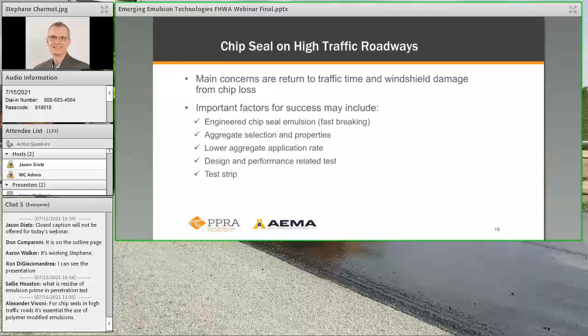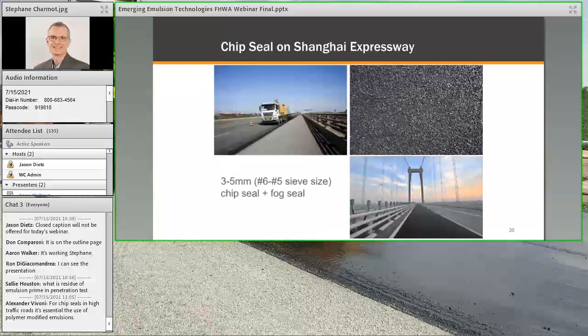Of course, the aggregate selection and some of the aggregate properties will also play a role in the outcome. Typically, if you don't want to have flying aggregate under the action of the traffic, you want to apply a lower application of aggregates. Furthermore, in the design phase, some lab work can be done to evaluate chip retention and make sure that the system is compatible and suitable for the condition it will be used for. Then, after the lab and the formulation is defined, a prudent approach is to do a test strip, basically building a short section out on the project and making sure that everything is okay. So I'd like to give you an example on the next slide, where some chip seal work was done on an expressway.